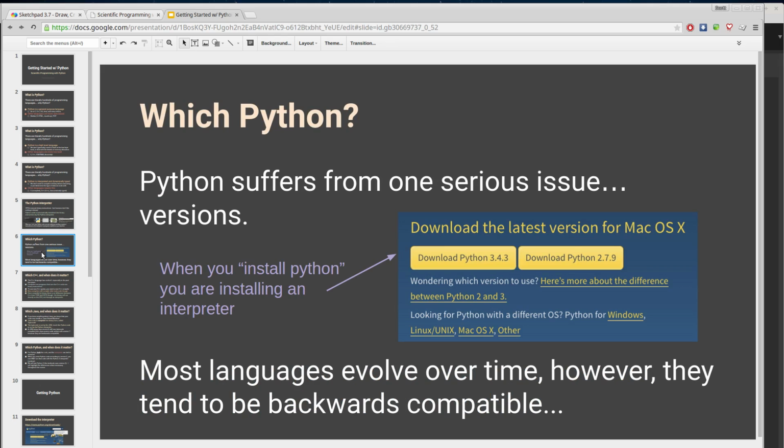Python, unfortunately, I've been singing its praises, but it does suffer from one pretty serious issue, and that's of versions. Python is a language that has gone through a lot of changes, and unlike most languages, the developers of Python have not actually maintained a strict backwards compatibility. Certainly almost all programming languages, if they've achieved any level of wide usage, evolve over time, they change. But generally, most languages are backwards compatible. So when you're installing Python, your first question is which version do you want to download? When you're viewing this video, we might have moved to 3.44 or something like that, but it'll be 3 versus 2. Download one or the other.